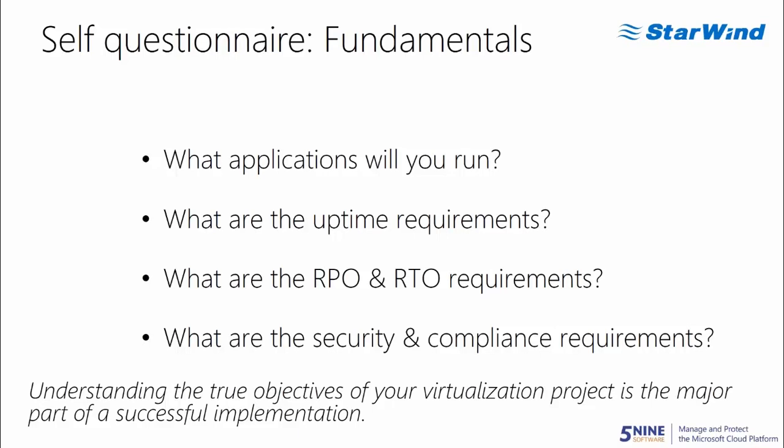So make sure that you know for sure that the application set you have at the beginning of the project will make it to the end of the project. Otherwise, if you change the application set, that may be a really valid reason to change the hardware you're looking for or even the whole solution you're looking for.